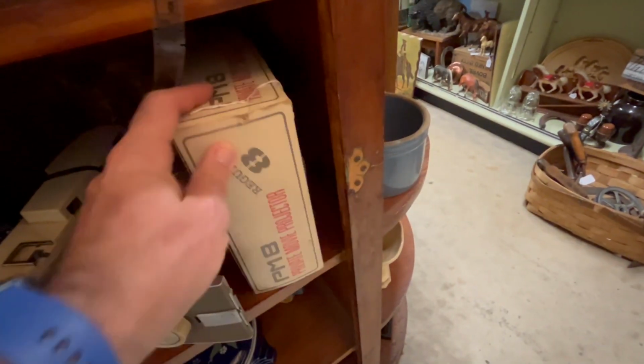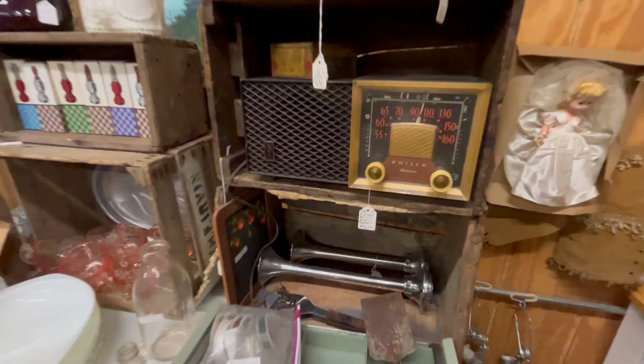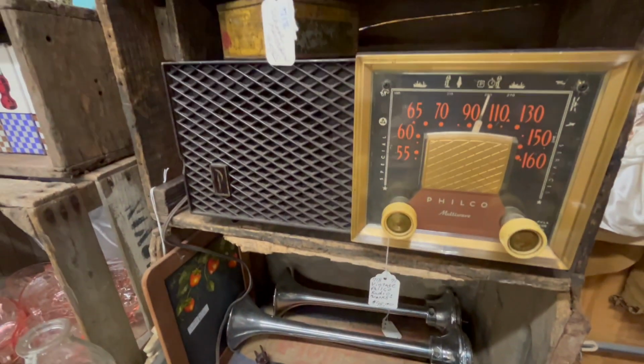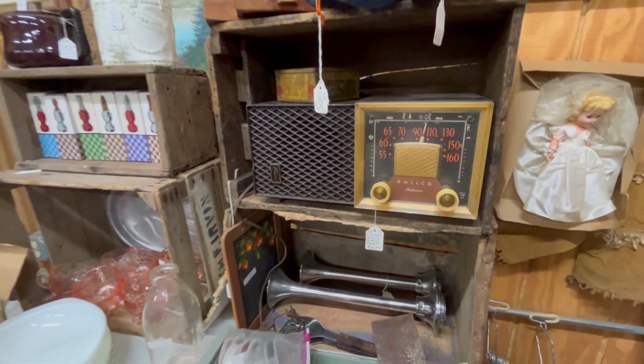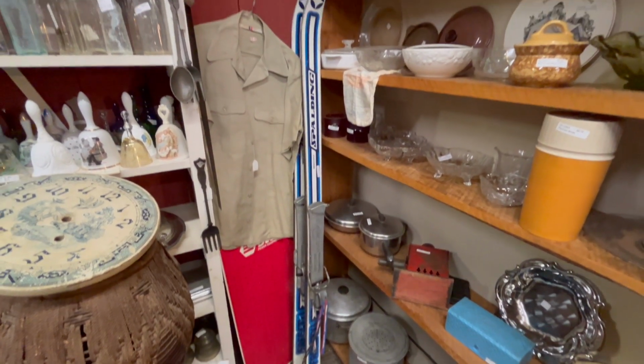But this caught my eye. What the heck is a private movie projector? And it's in the box. The Philco multi-wave radio. Again, I love the fonts they used. This just seemed odd. I don't know why. A pair of snow skis.